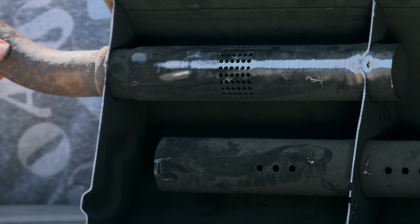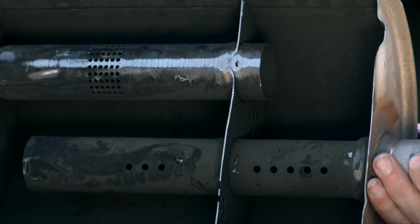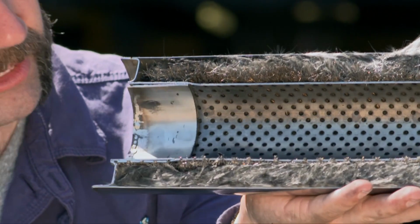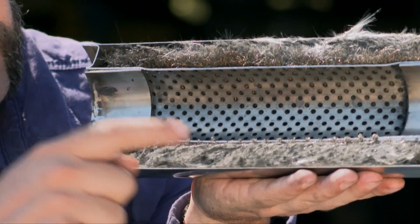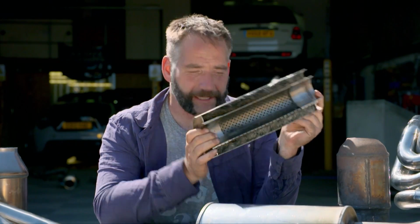A poor silencer can slow down the expelled exhaust gases, meaning the engine doesn't perform efficiently. So I'm going to fit a special type. We're going to be using a silencer like this, which is an absorption silencer. Now this allows the gases to pass straight through it, but it's this material around these perforations that absorbs the sound, changing the exhaust note and reducing the sound. It's this that our exhaust needs.